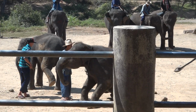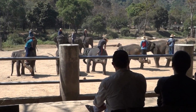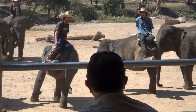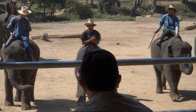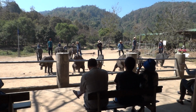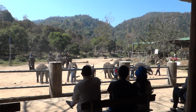And now the babies, they would like to show you how to get on and off the elephant's back in many styles. The first style, they will get on by the back leg. Get on the front leg, and then the last one get on by the trunk.